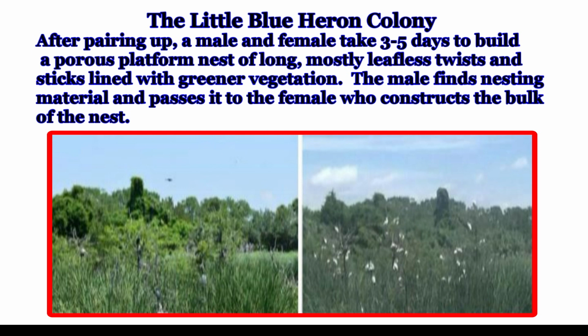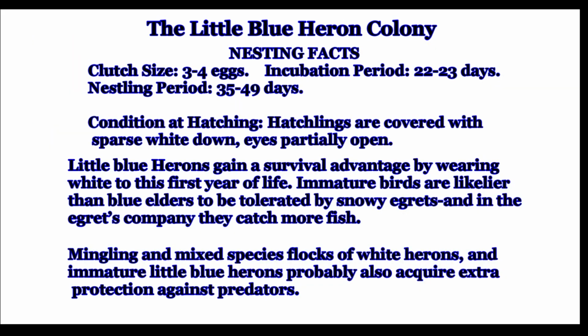After pairing up, a male and female take 3 to 5 days to build a porous platform nest of long, mostly leafless twigs and sticks lined with greener vegetation. The male finds nesting material and passes it to the female, who constructs the bulk of the nest.